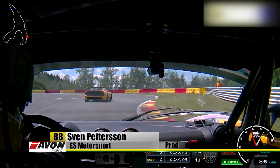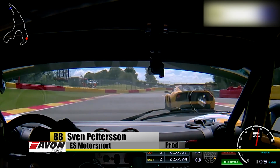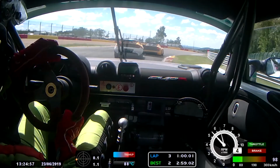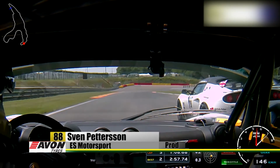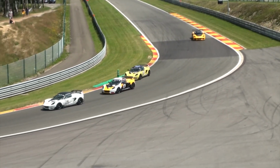So Jason was there on the inside line as we ride on board with Sven Pettersson, again embroiled with Istvan Karali, the Hungarian driver, and Jean-Pierre Jeunet-Prache going for the class lead. He's got it on board with Sven Pettersson, and the Frenchman passes the Swede to take the production class lead.